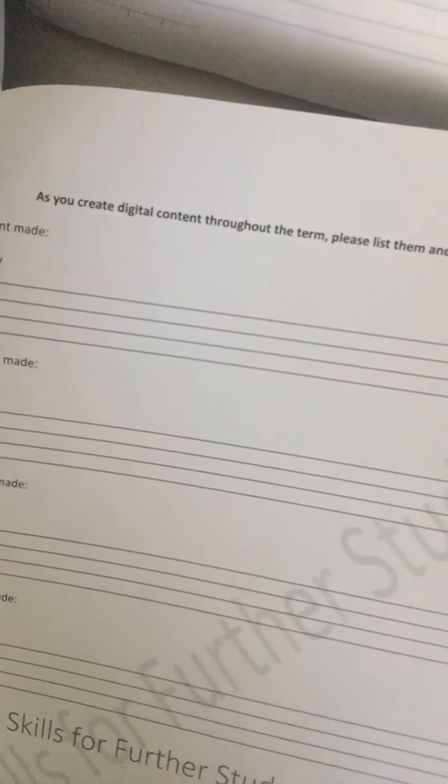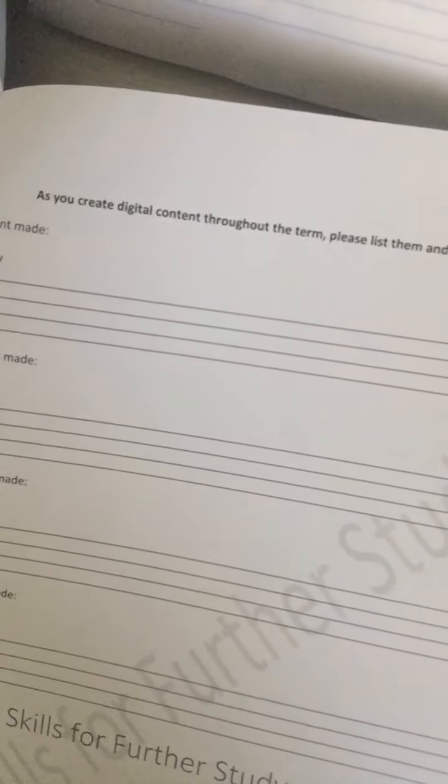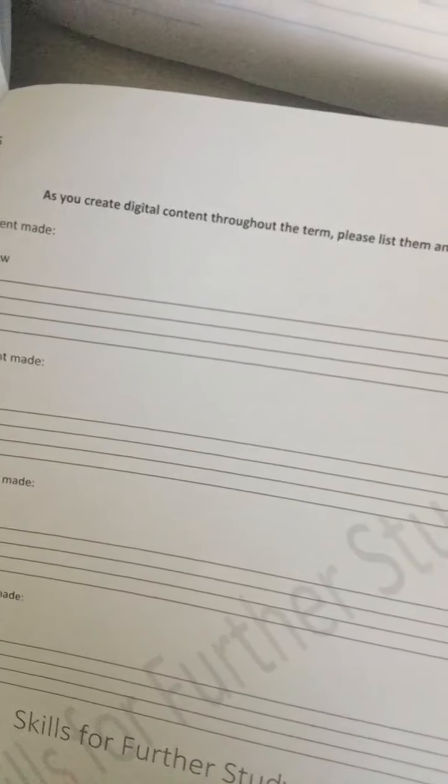From there, you need to analyze and apply a range of digital presentation skills. So what is the skill or technique that you have found and used? So there's room for 4 here. What's the evidence for that? How did that go? What do you need to improve on? And what was good about it? As you make further content through that digital media platform, make sure you write what content you made and how it went.